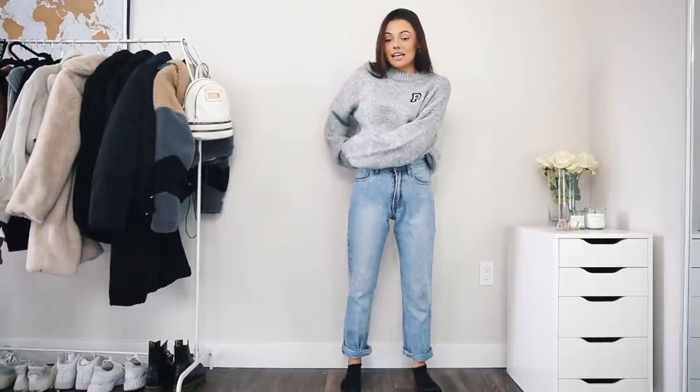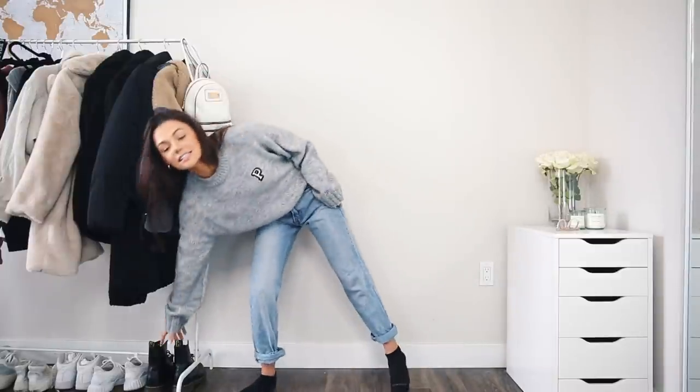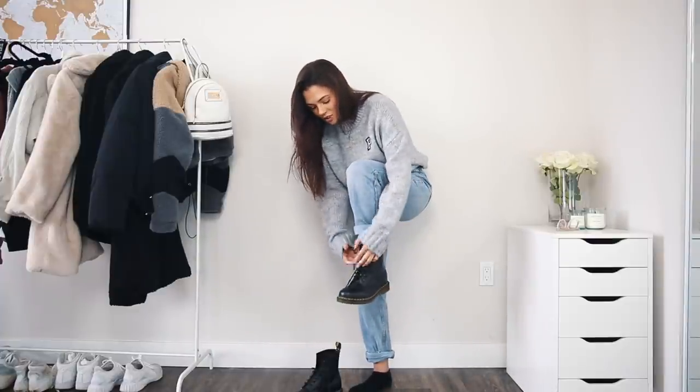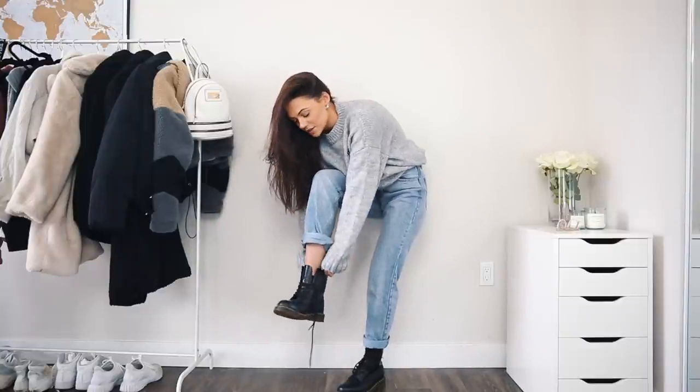So I actually got this sweater in a medium. It's a really nice go-to sweater, and I love the little pink stitching right here. It kind of reminds me of a varsity sweater. For this, I'm going to be adding on some Doc Marten boots, and I just feel like Docs make the outfit look a little bit cooler and more trendy. You also can add really thick socks to this outfit just to be a little warmer.